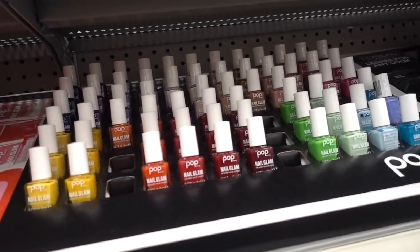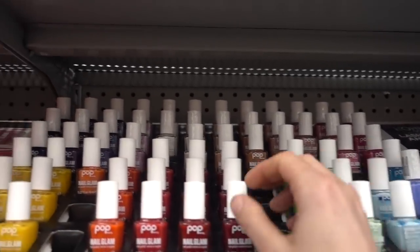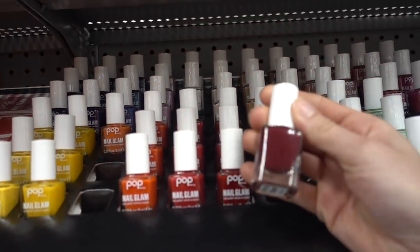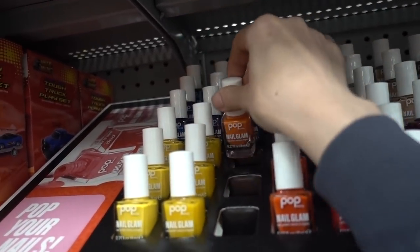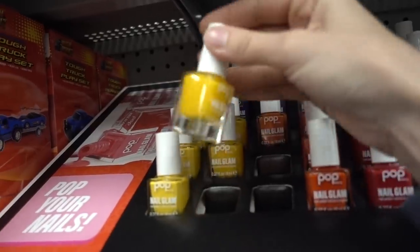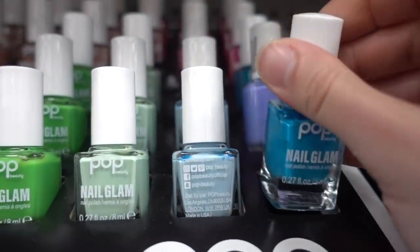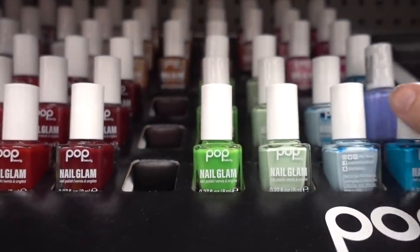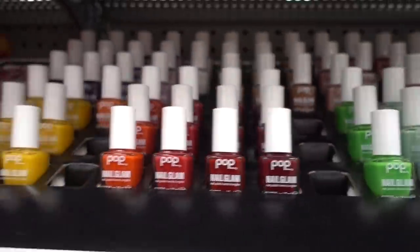Pop nail glam. I wonder if these are good colors, like if they stay. Something tells me they're probably not. They're pretty though. I especially like that blue. It's unique.